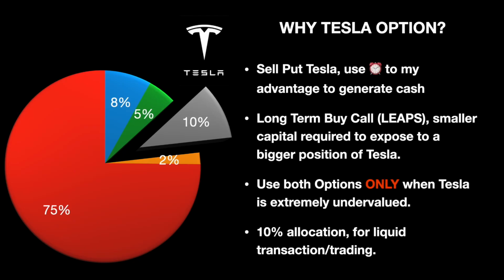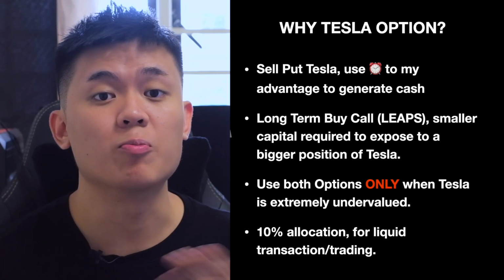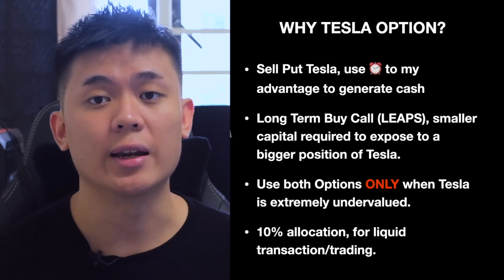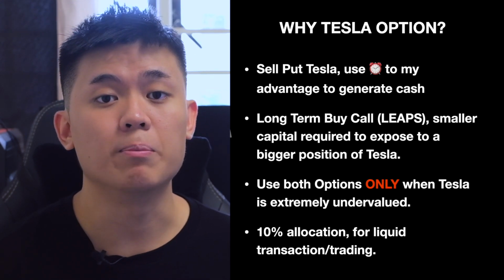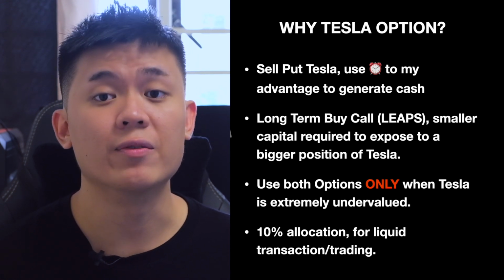Next, why Tesla option? There are many short sellers on Tesla. I can make use of them to take advantage of mispricing. When Tesla is sideways for a long time, I can sell monthly put option to extract time decay, getting some extra cash. When Tesla becomes extremely undervalued, I can buy long-term call option, using smaller capital to get bigger position in Tesla. I'll only use both options when I see Tesla is undervalued. So this will be a 10% allocation for options trading.